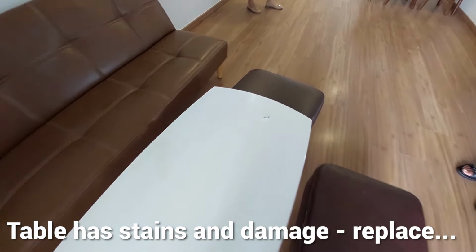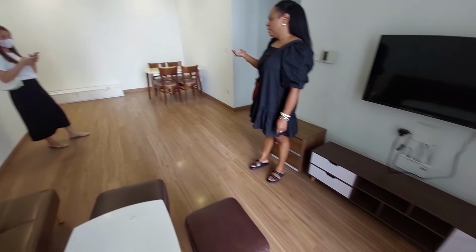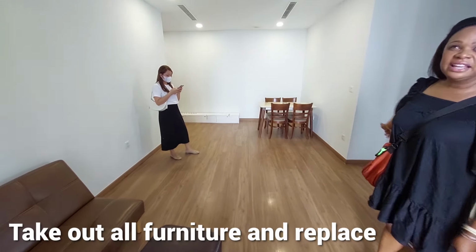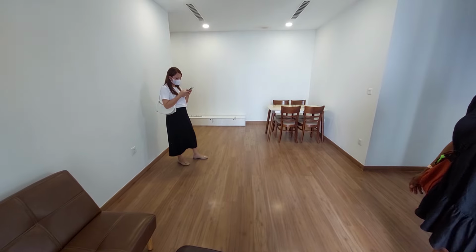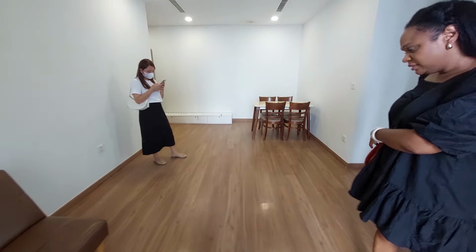That would all have to be moved out, the sofas and the table. Probably, yeah, just take it all out. Exactly. Something to consider.